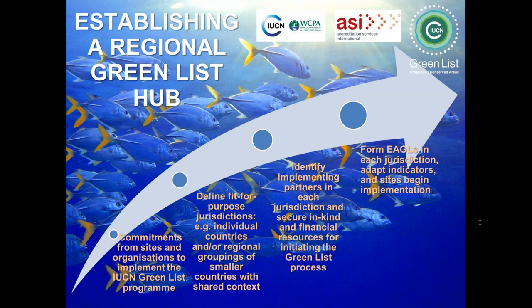or that the site is actually providing evidence that the conservation values that are being identified in the site are actually being maintained or even enhanced through some monitoring requirements, such as establishing performance thresholds. So the idea is for the Green List standard to be able to provide a benchmark.